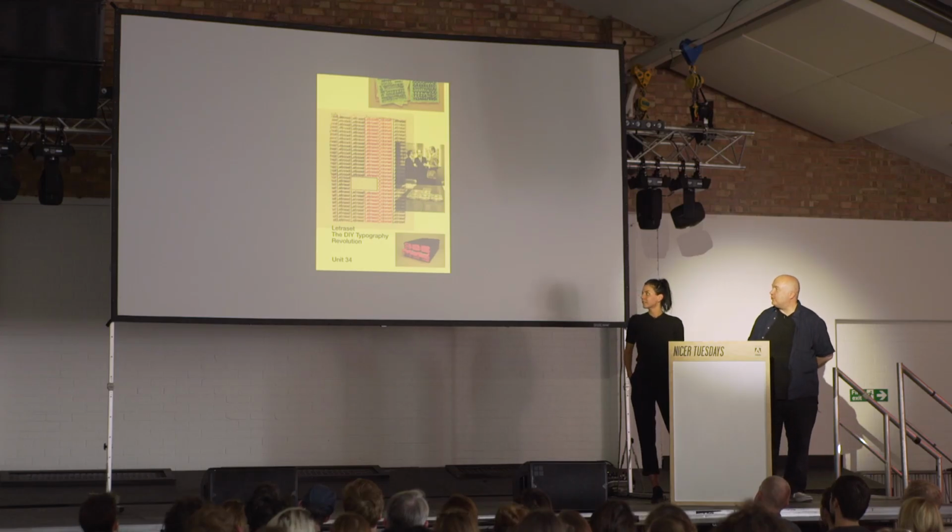And one on Letraset, the DIY typography revolution, which is a really fascinating story. It's more than just rub downs, it's got a whole world behind it.